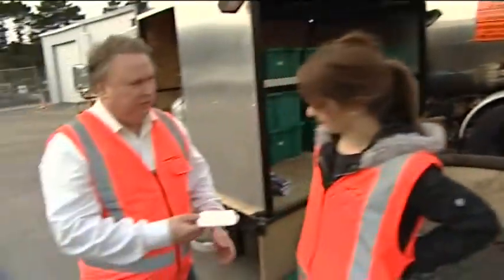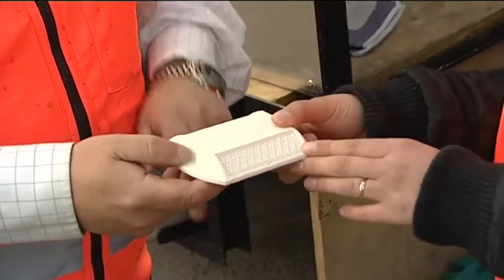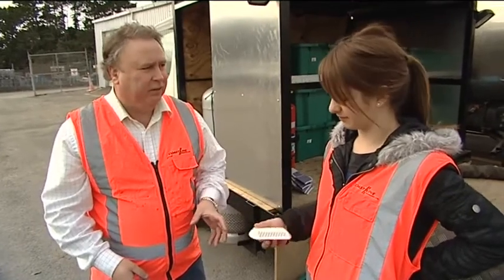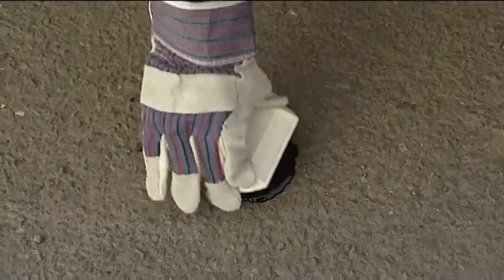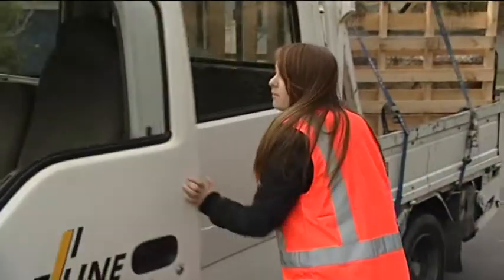Ashley, this is a cat's eye, or we call them raised pavement markers. We're going to practice putting some of these down. You would have seen them all over the roads. What I'm going to do is put the bitumen down, and you're going to put the cat's eye on. The cat's eyes are still a very important part of our business because they actually still provide delineation in the wet when most normal road markings disappear. She's done well, so it's time to get to work.